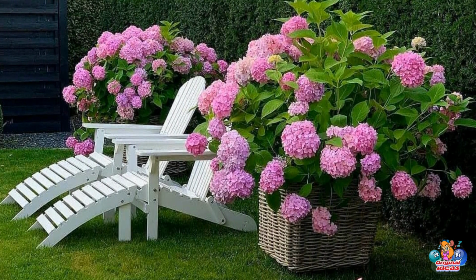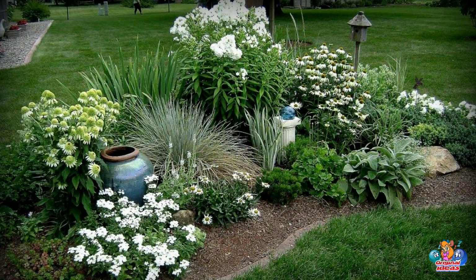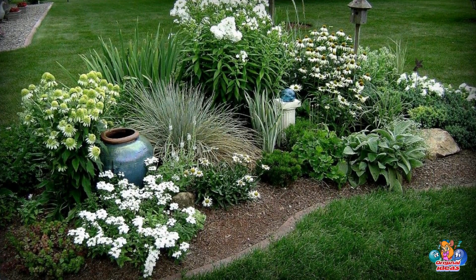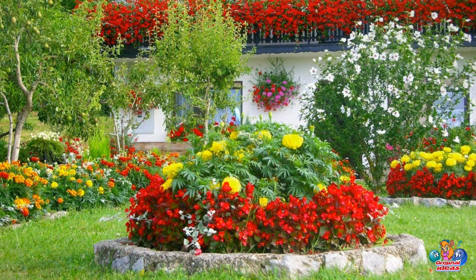It will discuss the different types of flower beds, the advantages of using them, and the best ways to incorporate them into a garden design. It will also provide examples of how flower beds have been used to create stunning outdoor spaces.